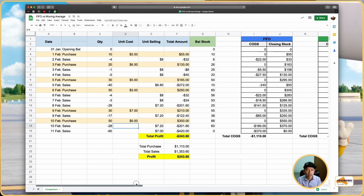Okay, now as I said, I'm not going into very technical details, but I will go through it with you. So let's go through this. At the end of the day, when I total up, my total purchase is 1110, and my total sales is 1350, and this is my balance. Same thing, so this is my total profit.